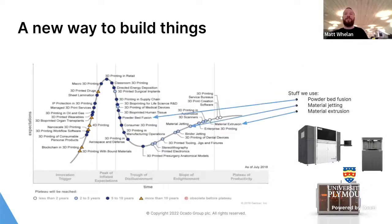So this is the stuff that we use, right? We're using powder bed fusion, material jetting, and extrusion. So those are the three of the big types of 3D printing. And you can see the powder bed fusion's quite far over to the left. I actually disagree with its position. I think it's one of the more mature technologies in additive, but it's still in the kind of 5 to 10 years kind of time frame, right?